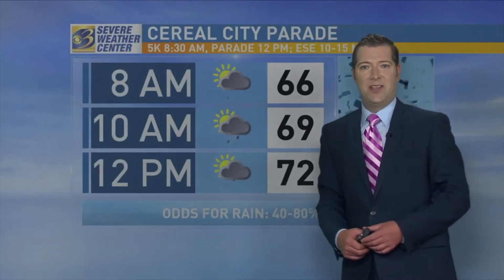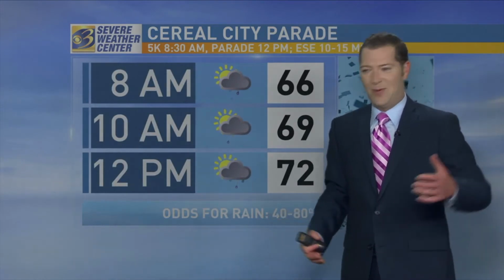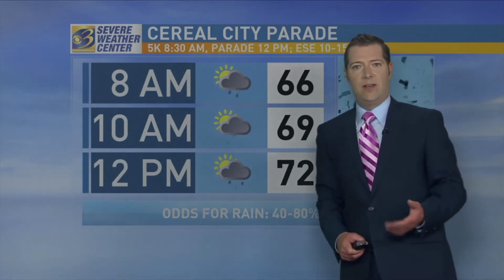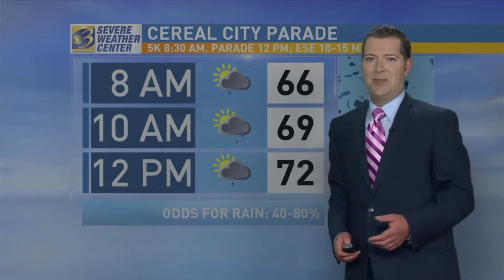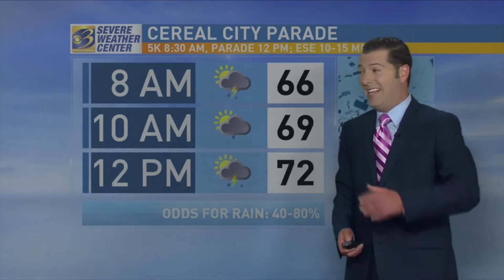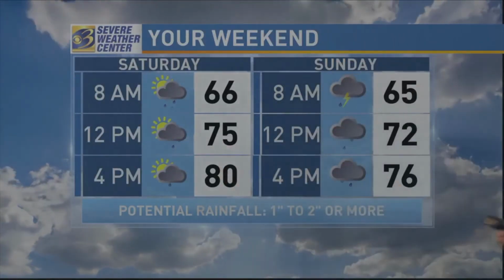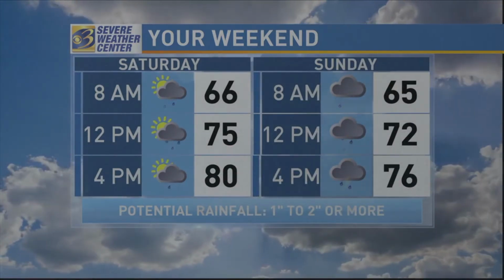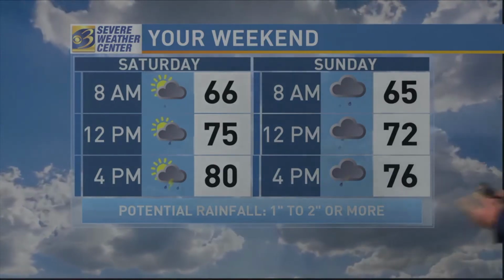That comes Sunday morning. So your Cereal City Parade specifics, the world's largest breakfast table, 8 a.m. to about 12 o'clock. Now, the parade steps off at 12. We've cooled off that 12 o'clock temperature just a couple of degrees to about 72. And odds for rain, I'm not guaranteeing rain here, but they are toggled between 40 and about 80%. If we look at your weekend altogether, we have 1 to 2 inches or more of rain possible. That's a large amount of rain, given many of us farmers don't want any rain.